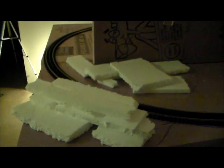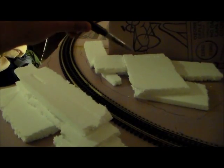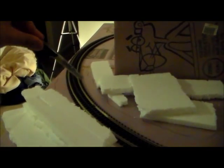So to give you guys an idea what this section is, this is going to be a rock cut. The mountain's going to be pretty high, about a foot and a half high, and rock cut on each side. So it will block the view going around, and also block the divider here. And it just goes to the next scene.